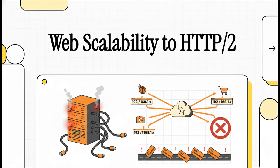Welcome to this explainer. We're on the web every single day, right? But how often do we actually stop to think about the invisible architecture holding this whole thing together? Today, we are diving deep into the massive structural challenges that literally almost broke the early web. We're going to trace this wild journey of web scalability, starting with a true crisis that forced the whole industry to completely rethink how data flows.